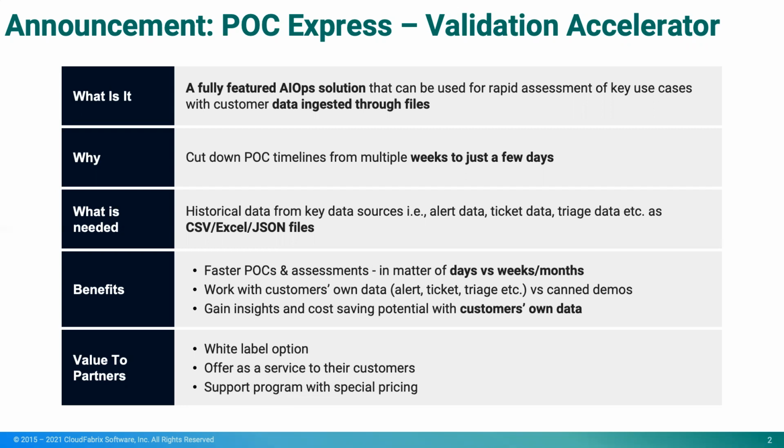This is a fully featured platform which can be used to validate various use cases simply by ingesting historical data as files. Your data can be provided in CSV, Excel, or JSON formats. It's a very, very simple process. With this approach, you can observe with a high level of confidence the benefits you can gain with a CloudFabrix investment in just a matter of days. Compare that to an extended period of time for traditional POCs, which I mentioned can take weeks to months. POC Express may not completely eliminate a full POC in all cases, as you may want to add in other stakeholders along the way, but what you will gain is a much quicker route to insights without any compromise.